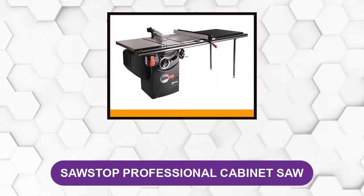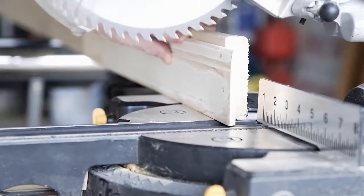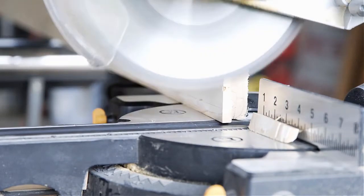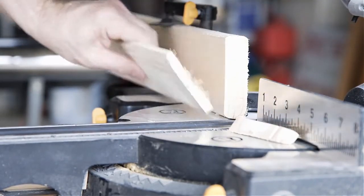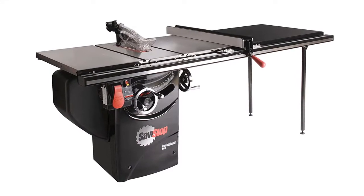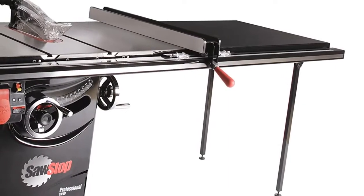At number 1, SawStop Professional Cabinet Saw. This is a heavy, solid table saw, and it weighs 449 pounds. If you take care of it, this saw could last decades, or even a lifetime. Its 2 cast iron tabletops are impeccably designed and perfectly level. That, along with its heavy gauge steel 52-inch fence, provides maximum durability.